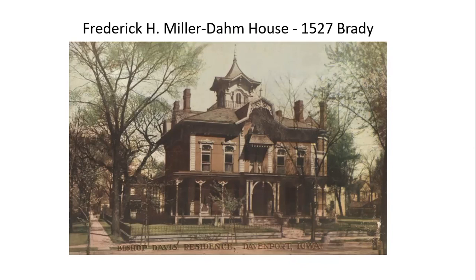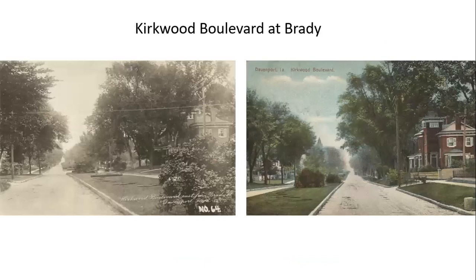So if you turn on to Kirkwood Boulevard from here, you can see it's a long avenue. It runs from Brady Street all the way through to Jersey Ridge Road to the east in Davenport. It's the longest portion of the road race course. It's 1.7 miles.